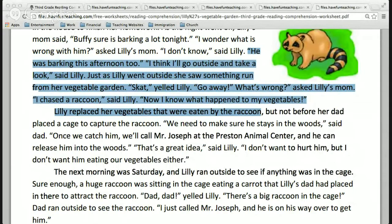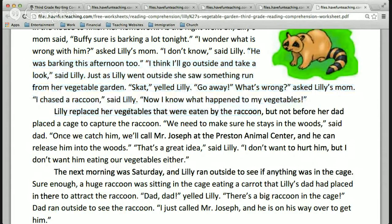There you go. Good, good. Yeah, that word is raccoon. Excellent. All right, let's go to this word here. Instead of vegetables, okay, the E after the G is silent. We do not pronounce that. Okay, it's vegetables. That's it. Very good.